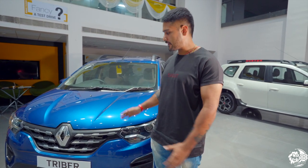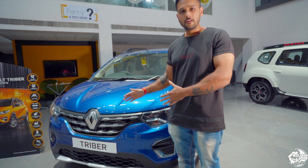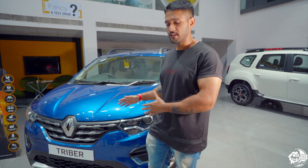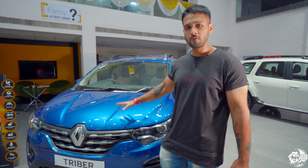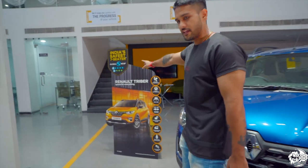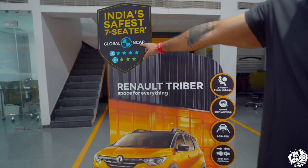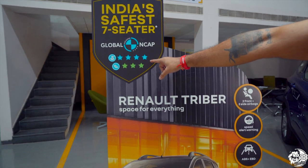So we are here today at Asago Renault, Guwahati City, who has given us this vehicle, the Renault Triber, for reviewing. This car comes in the mid-segment 7-seater category, and it leads the competition. I'm going to show you all of it, but first and foremost, you cannot beat the Global NCAP rating of this car, which comes with a 4-star rating.